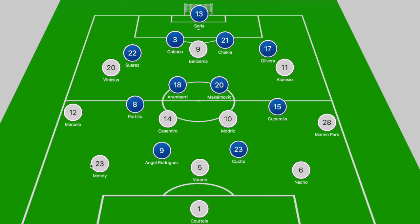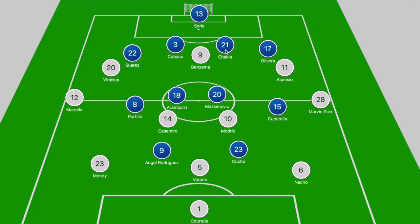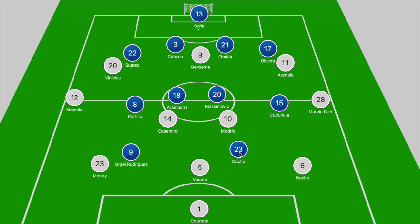First, we'll start at the back, and you have Mendy and Nacho alongside Varane in that back three. Mendy and Nacho were tasked with covering the channels for Marvin Park and Marcelo, who pushed forward higher up the pitch. In that midfield zone, you had Arambari and Maximovic stepping towards Casemiro and Modric, while Marvin Park and Marcelo pushed into advanced positions on the touchline. That means that Benzema would be occupied by the two center backs, and Vinicius and Asensio would initially start ahead of the fullbacks in Suarez and Oliveira.